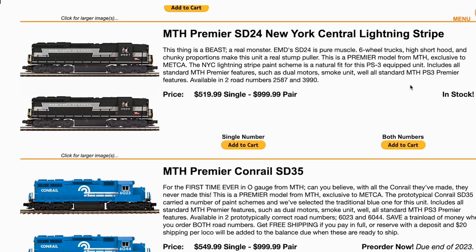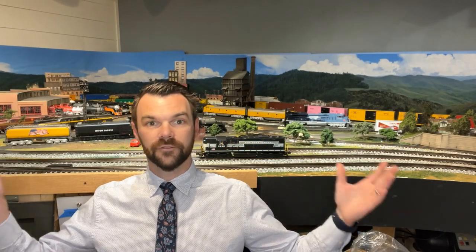Now, this paint scheme is pretty neat, and because it's a fantasy scheme, we're going to run it with some Penn Central cars, all in a what-if scenario. So let's have some fun with this one, guys. Leave me a comment. What are your thoughts? Looking at some of the other options that were produced by MTH, which one's your favorite? Which one would you like to pick up? But these are pretty neat and much bigger than I expected them to be. These are pretty hefty locomotives, and they've got a lot of pulling power. So let's go ahead and check it running around the layout.